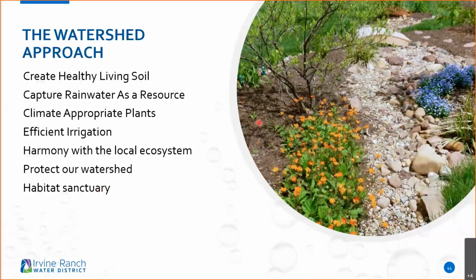One thing about, when we're thinking about doing a landscape project, is to really consider taking what we call the watershed approach. That's just thinking in gardening in a holistic way to create a healthy landscape. We want to create healthy living soil by incorporating more organics into it, mulches, compost. We want to capture rainwater and hopefully use it as a resource. That's one thing about the watershed approach.